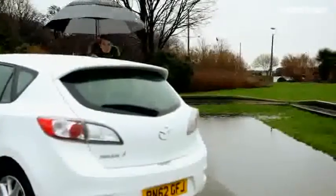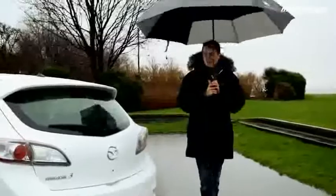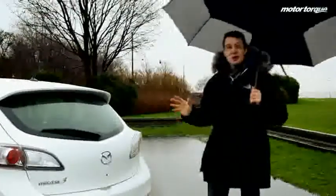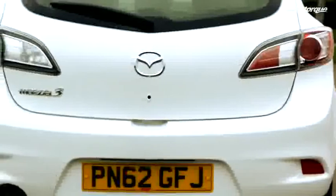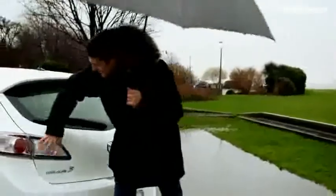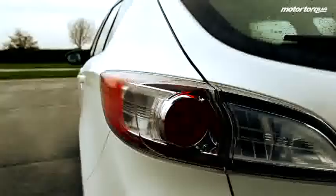Okay, so I'm not going to lie to you, it's absolutely chucking it down, and it's going to make this part of the review ever so slightly more difficult, but nevertheless it's something that we really want to show you on the Mazda 3. The rear is great, I love it, it's so stylish. We've got these rear headlights that arch around the side of the car, and it reminds me of some sort of angry dragon to look at.